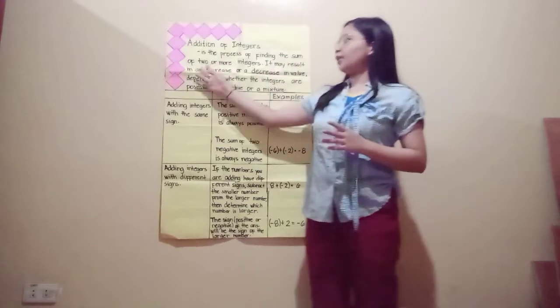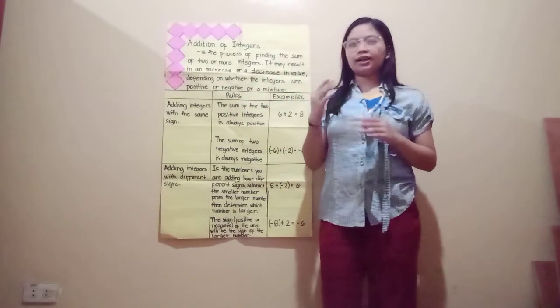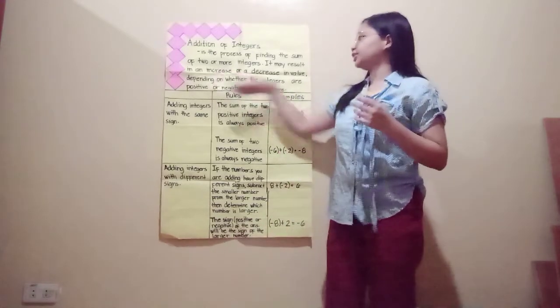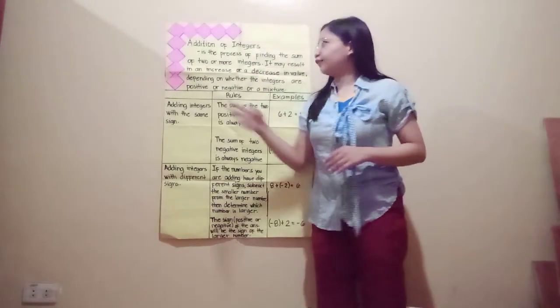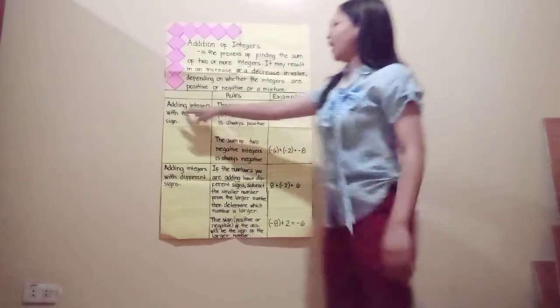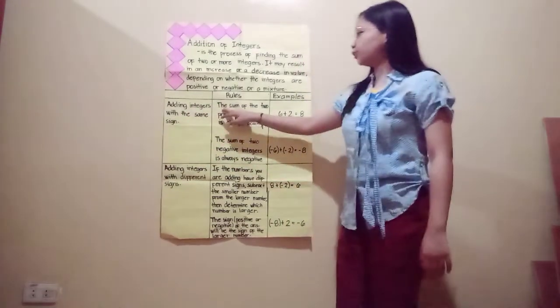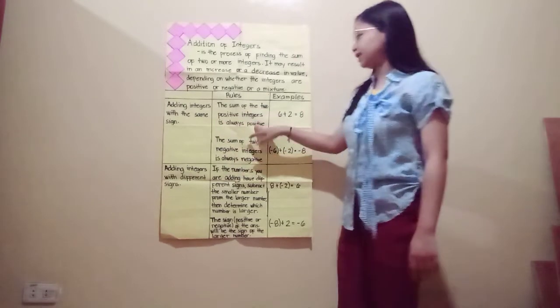Tayong sum ng dalawang integers or mas marami pa. So dito, maaaring ang result kapag pinagsama natin yung dalawa ay increase or decrease depending on the sign of the number, positive or negative or mix. Now, rule number 1, adding integers with the same sign. So in the first one, the sum of two positive integers is always positive.